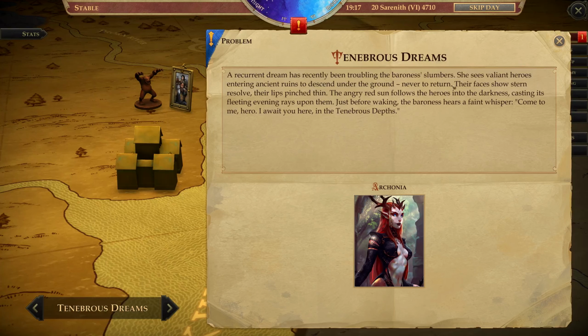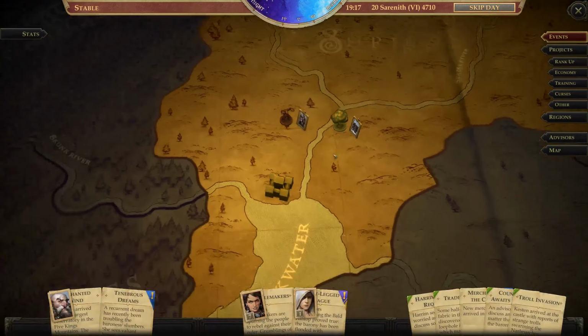Current dream has been troubling the Baroness. In slumber, she sees valiant heroes entering ancient ruins to descend underground, never to return. Their faces show stern resolve, their lips pinched thin. The angry red sun follows the heroes into the darkness, casting its fleeting evening rays upon them. Just before waking, the Baroness hears faint whispers. Come to me, hero. I will await you here in the Tenebrous Depths.